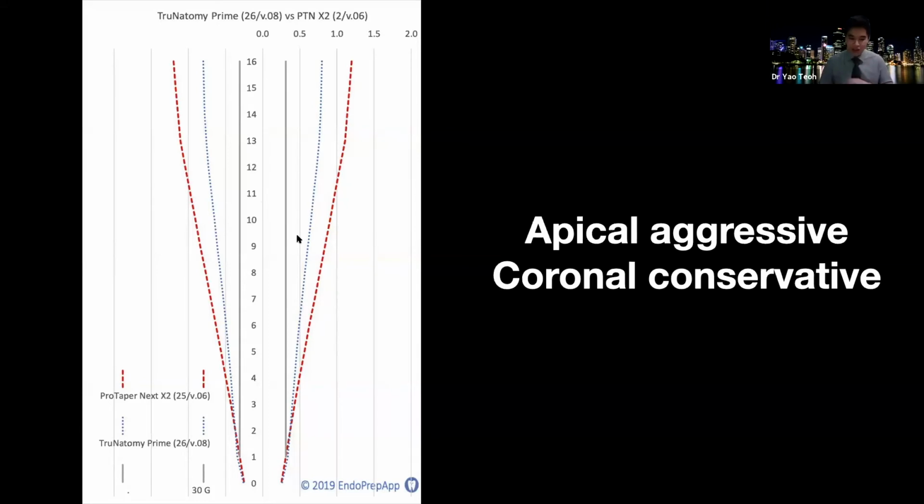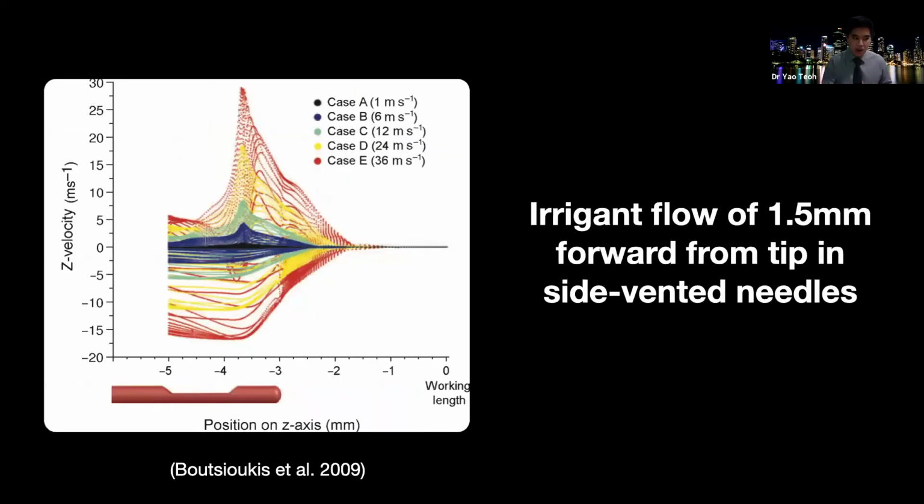So if you have a curved canal, now this becomes an issue because irrigants only flow about 1.5 mils forward from the tip. And I assume everyone's using side-vented needles today for safety reasons so that we don't accidentally extrude. So because of that, in order to get good irrigant exchange and to actually flush out the bacteria and the debris from the apical region, we need to get our needle tips about 1.5 to 2 millimeters from the working length.